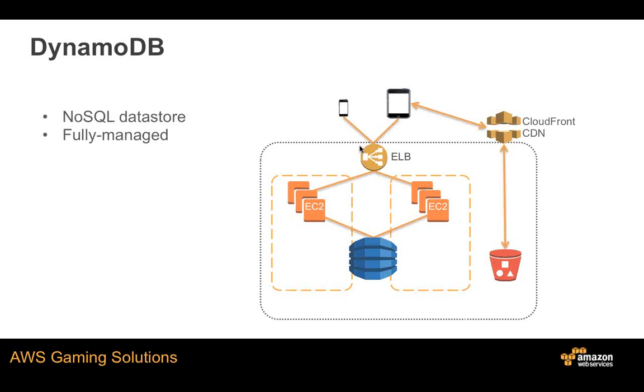DynamoDB is designed to be highly available. It's actually distributed across multiple availability zones automatically within a region. Again, you don't have to worry about any of those kinds of details. You just get an API endpoint. And the way that you manage DynamoDB is via the provisioned throughput model. What that means is when you create a table, say your leaderboard table or your users table, you say, okay, I want this many writes and this many reads per second. That's what you pay for. And then we take care of provisioning that under the covers for you.